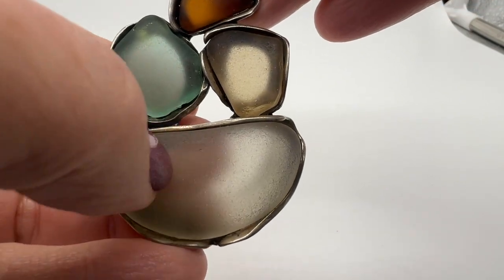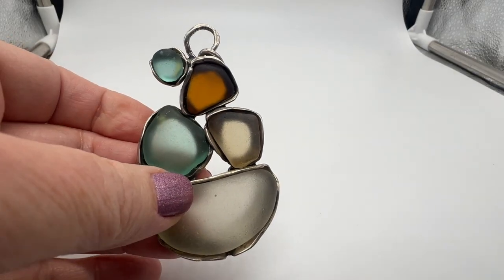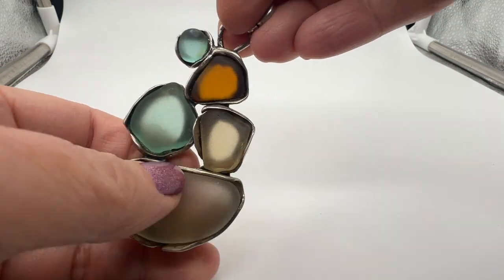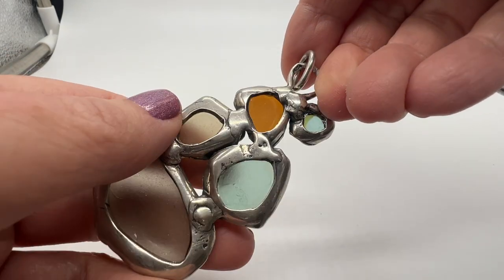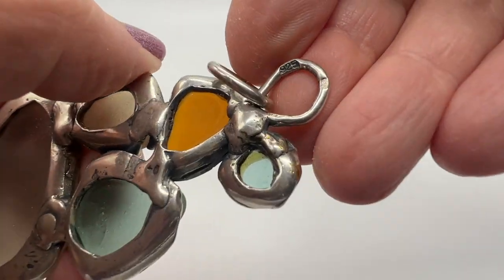Let me just see if that's a bubble. I think it is. Oh, it is. Yeah, okay. I was trying to take it off like it was a piece of dirt. It is just a bubble. Isn't this interesting? And it is clearly marked 925 somewhere or other here, and it tests positive as well.